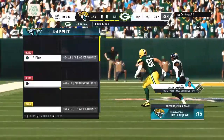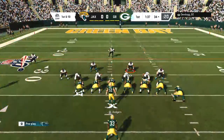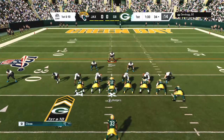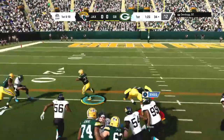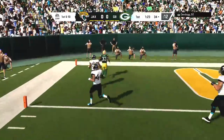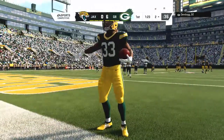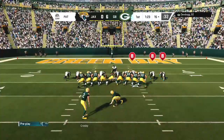Nice job keeping that opening drive alive, and they're in plus territory, that part of the field where you really want to convert on 3rd down. They did. Big-time pickup for them, and now I think the aggressive play callers think to themselves, this part of the field, I take my shot at the end zone, because the closer you get to the... Well, he's free going down the left side. It's a foot race. Touchdown, Packers. Aaron Jones, 34 yards, as his guys are able to strike first here in this opening quarter.